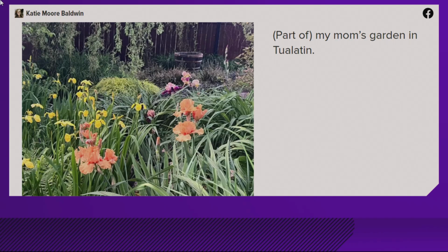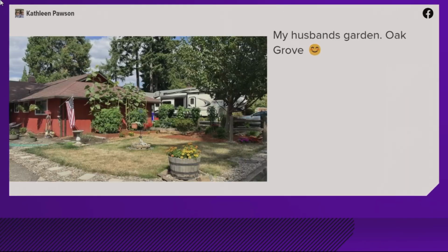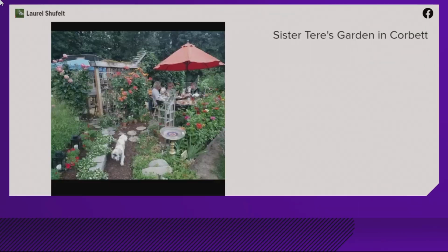Looks like a variety of flowers there. Everything's so lush. I love all those colors as well. Judy sent in this photo of a garden in Columbia City with lots of solar lights, cosmos, snapdragons, lots of variety. It'd be nice to just sit there and relax at the end of the day. Next up, Kathleen shared her husband's garden in Oak Grove. If you look closely, you can see some of the plants actually going up onto the roof there, growing strong and healthy, it looks like. And wow, looking like a bit of a fairy tale here.